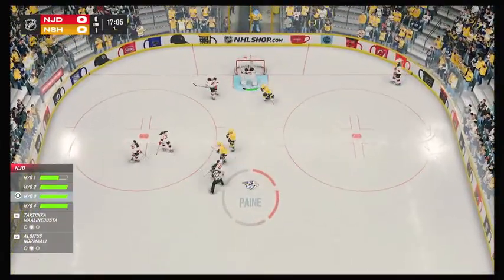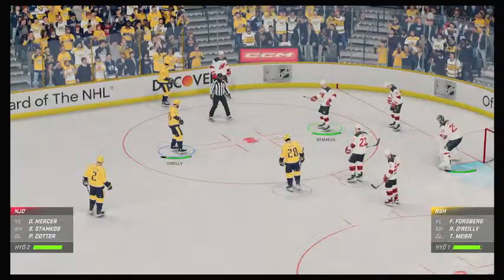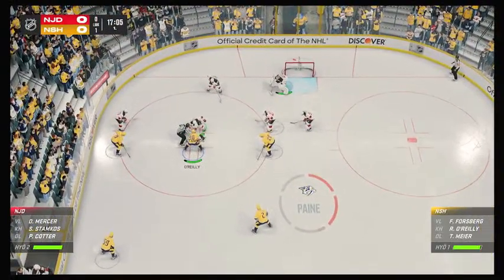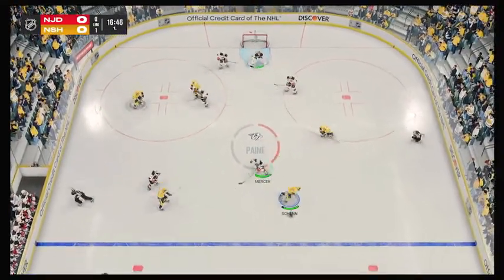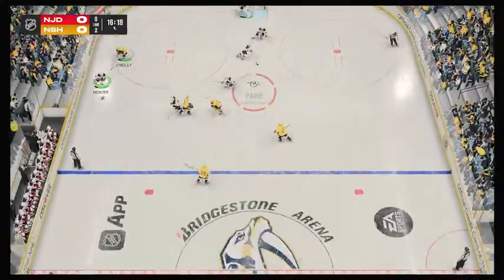I'm not sure how he kept up to that shot right from the slot area, James, but man, he flashed the leather. He made the save, no rebound to boot. Still plenty of time left in this frame. Still no score in this one. Picked up along the boards by Yossi. Lets it rip. Stops him cold.